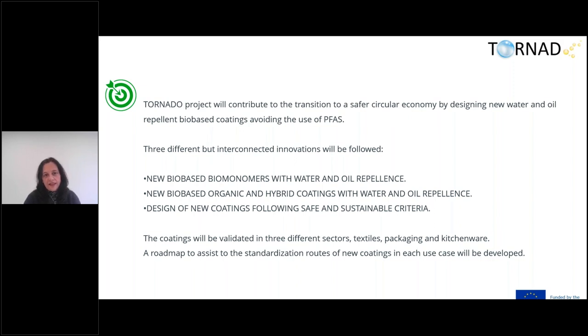So, to achieve these water and oil repellent coatings and validate them in these sectors, we are going to work on different research lines. The first one is that we are going to develop new biomonomers that will be functionalized. These biomonomers will be used during the development of the organic and hybrid coatings, and all these value chains will be done following the safe and sustainable by design criteria. So from the beginning, all the raw materials and processes that we are going to work with during the project have to be safe and sustainable.